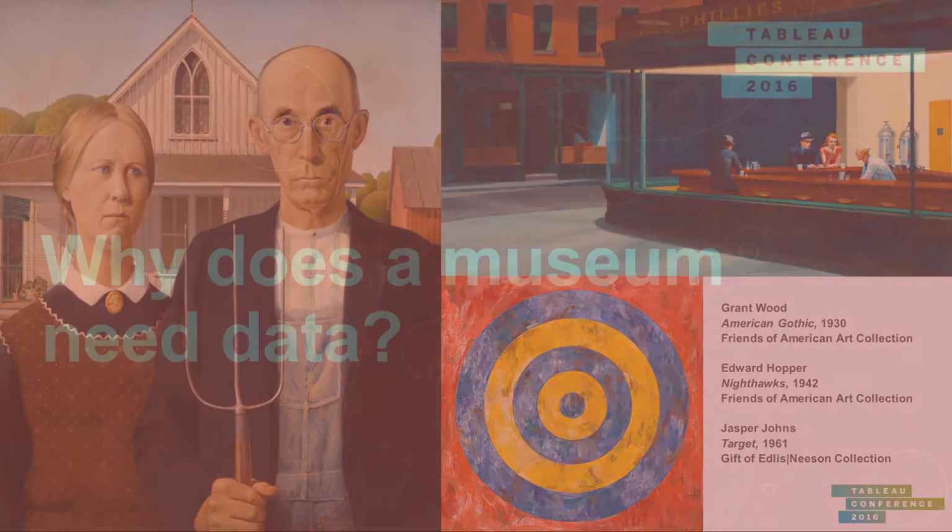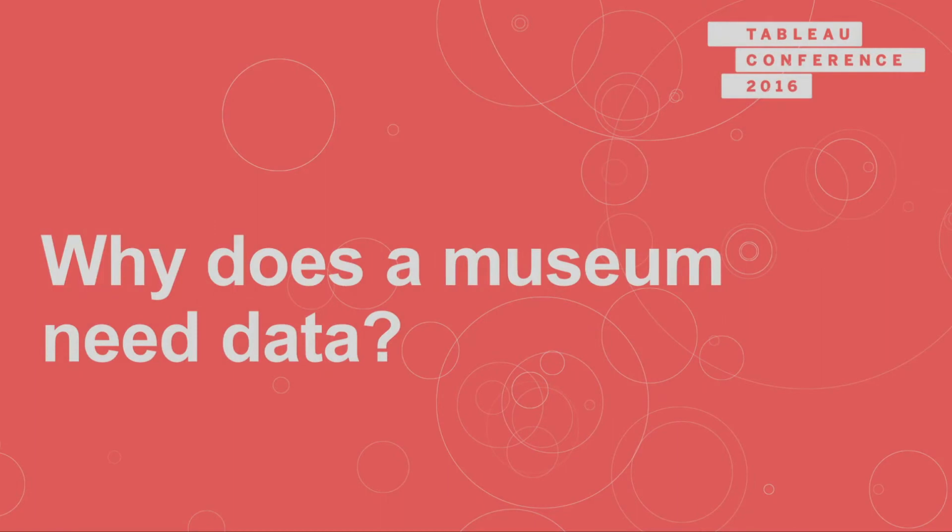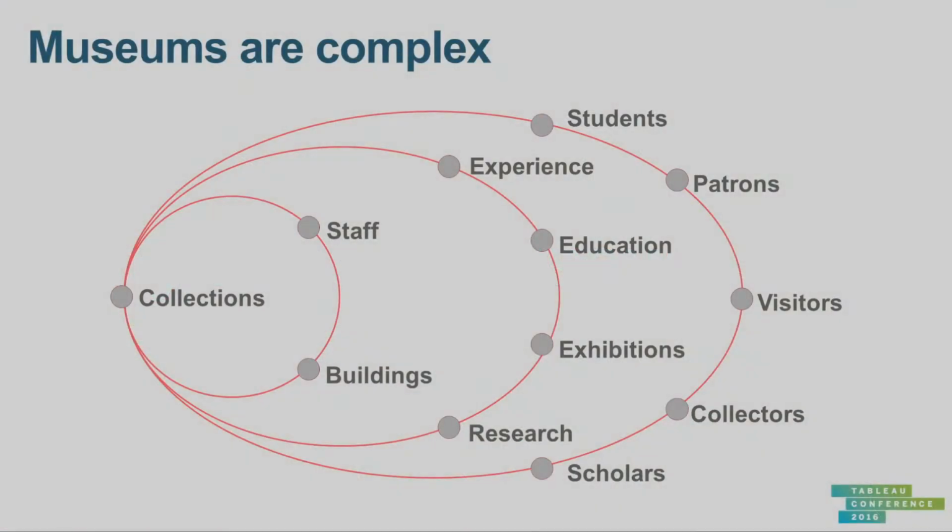But enough about art. So why does a museum need data? We're a complex organization, right? Are we a tourist destination? Are we an art collection? Are we a foundation? Are we an educational organization? Are we a retailer? We have a museum shop. The fact is we're all of these things.